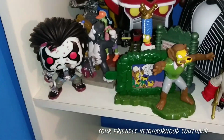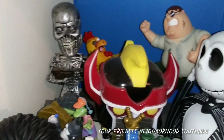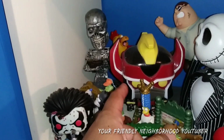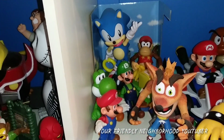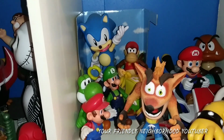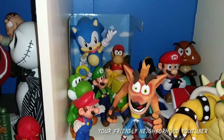And then we drop down here, just more random stuff. The Simpsons, Hellboy, Jack Skeleton, Bank. We have Peter, Giant Chicken, Terminator statue, Pop, Megazord, Lobo right here. Then we come over here. Here's kind of my video game collection, animated stuff. Sonic, Mario, Luigi, Bowser, Crash Bandicoot, Yoshi, so on and so forth. So that's a small little shelf I have dedicated to them.